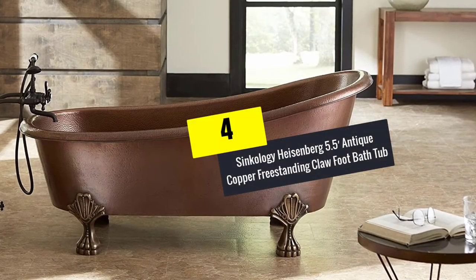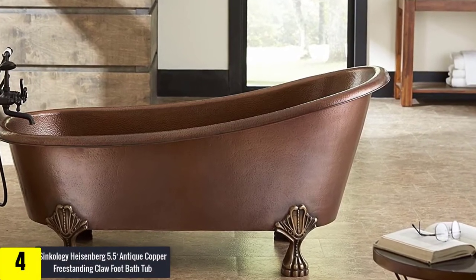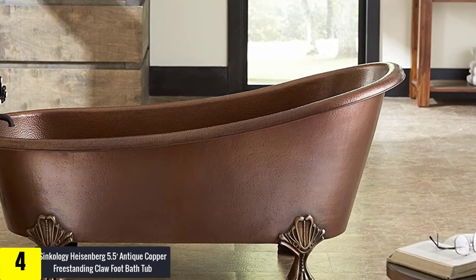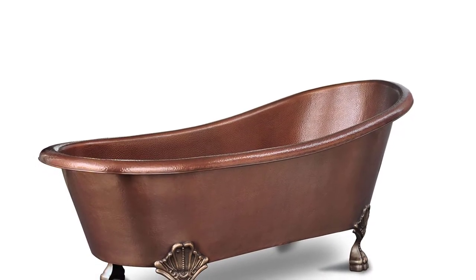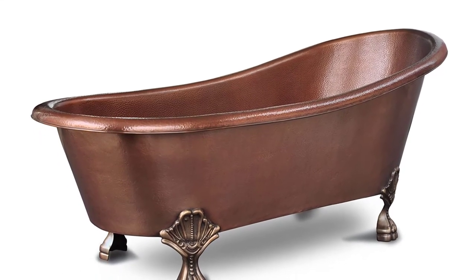Moving on at number 4, we have the Sinkology Heisenberg 5.5 Antique Copper Freestanding Claw Foot Bathtub. The Heisenberg hot tub takes eye-catching design and everyday functionality to a gorgeous new level. It measures 67.5 by 32 inches overall, with a soaking depth of 15 inches. This clawfoot tub is made from pure 14 gauge solid copper.